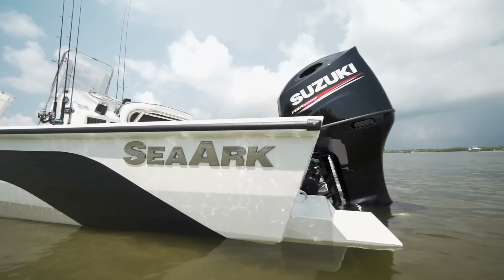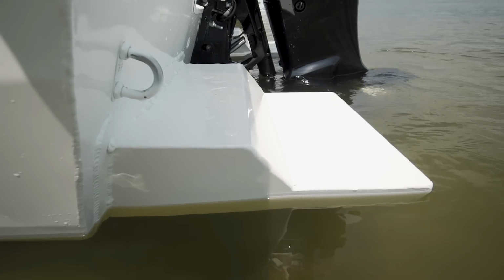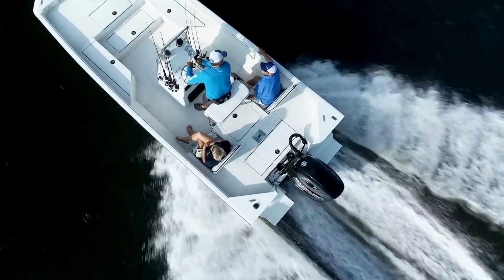Now, one feature about the 210 Bay Runner that Lori in particular asked me about was the flotation pods on the back. What are they for, she asked. Well, I'm gonna tell you what they're for. This is a very common feature on John boats. You see it a lot, and flotation pods are commonly added to the back of a John boat to give the boat more buoyancy in the back. Now, for what, you might ask?